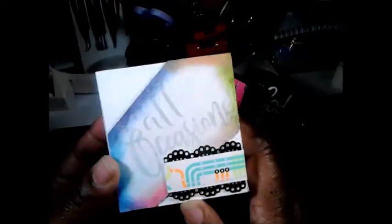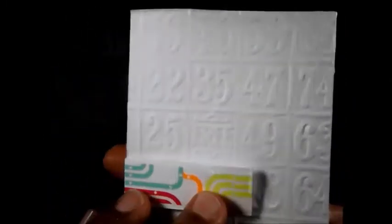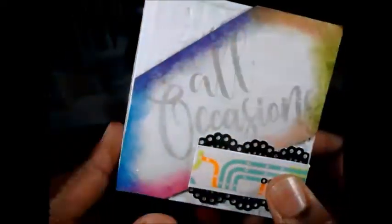So the first thing I came up with was all occasion cards. These are cards, of course, you can use for any occasion. As you can see, I used that embossing folder all around because it has a lot of numbers, and that could just be a lot of different dates. Numbers can mean a lot of things, and I used a lot of different colors, and that's the washi tape I used on this Velcro band.